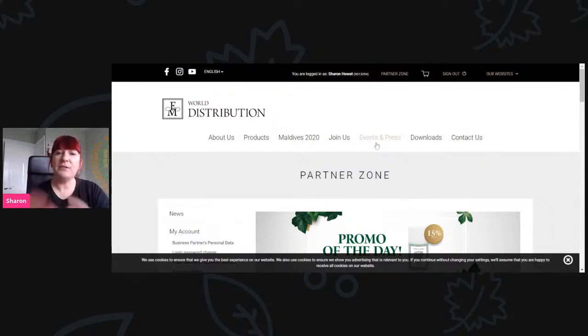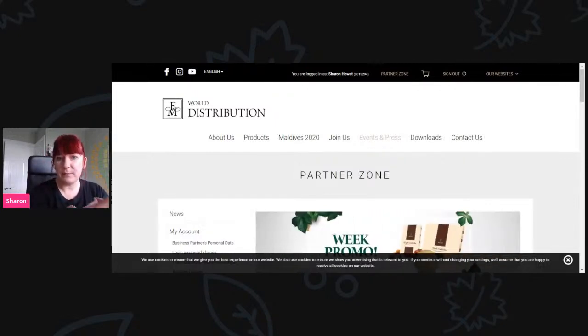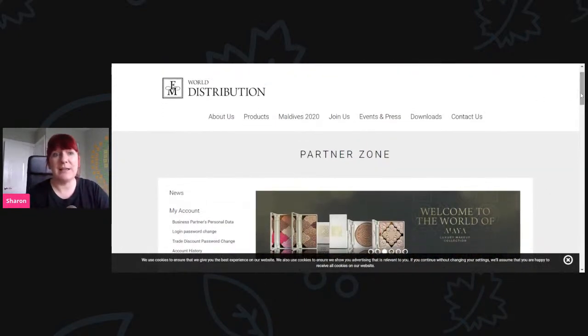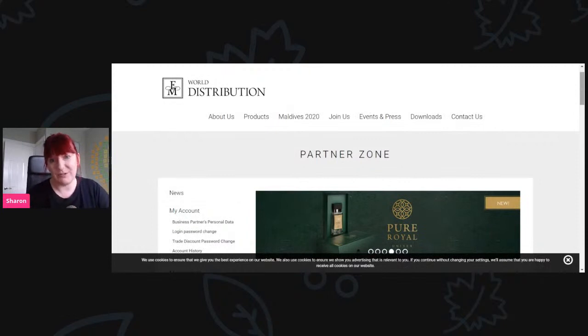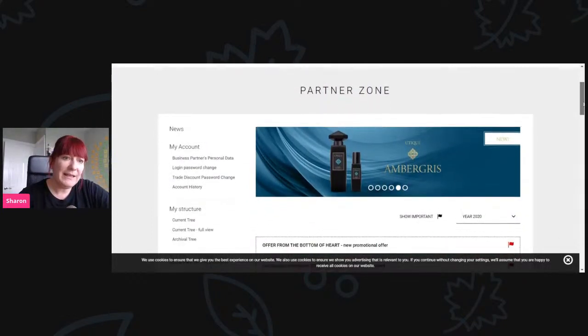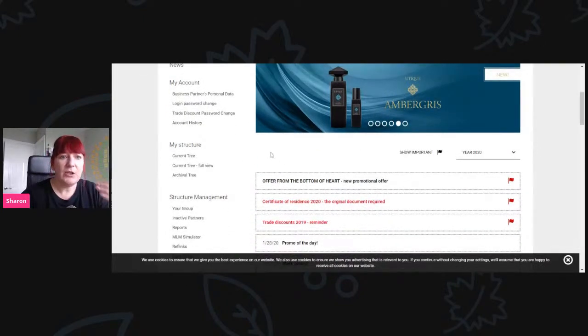Now, this is the back office. You've already just seen the back office of the FM UK. This is the back office of distribution. And anybody in FM can order from different places, but not if you're in the UK, because you've got to go to UK. Right, so on the left-hand menu, again, you've got your current tree.